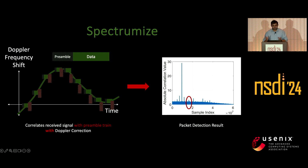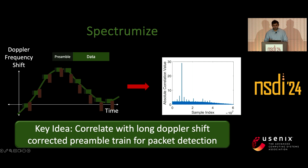And if we were to shift the train of preambles and then correlate again with the real signal, we see a low correlation peak, since in the real signal, the train of packets does not start at this point. So using this Doppler corrected preamble train, we can detect packets being transmitted from a satellite even in very low SNR conditions, because now we are leveraging multiple preambles to get a high correlation score.